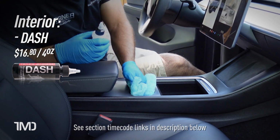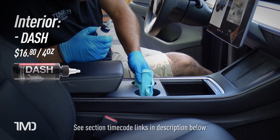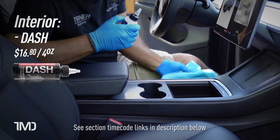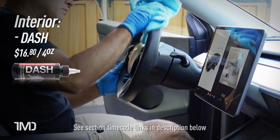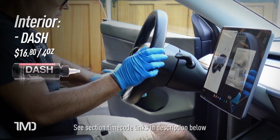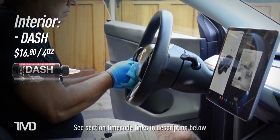Dash goes on very easily. Its thin, water-like consistency is so easy to spread and work into the substrate. Make sure to spend some time with it though. Work it in good and evenly on the surface so as to avoid streaking and unevenness.